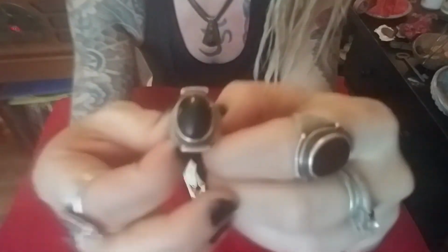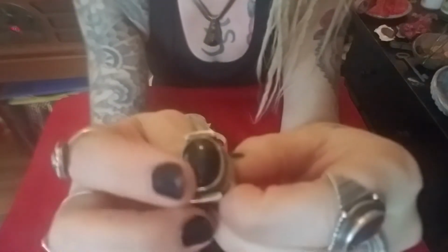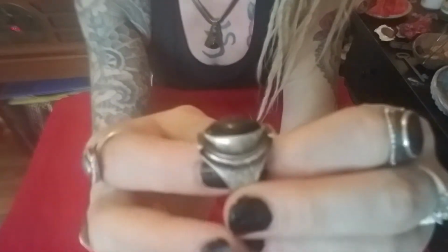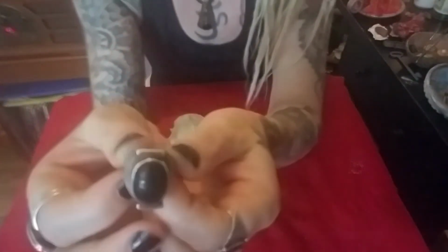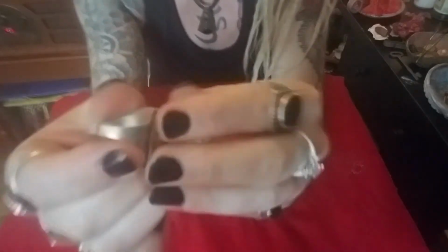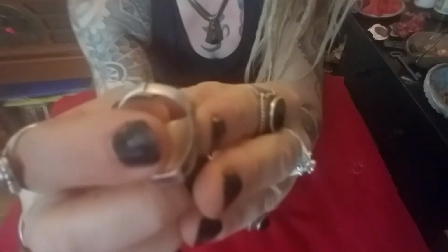This ring I've had for a really long time. It's a black onyx, which is very, very protective, guards against evil and negative energies. Sorry, my zoom in isn't working. Come on, detail. Okay. And it's just got a little bit of detailing down the side. It's actually cracked at the bottom, but I still wear it. And sometimes if I grab the wrong thing, it pinches me, and that's not good.